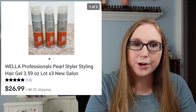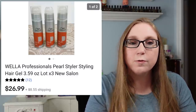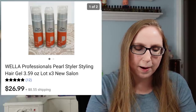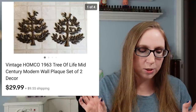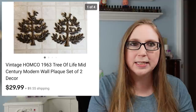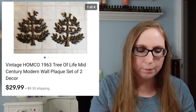So the next item was a lot of three hair care. These were hair gels by a company named Wella. Those sold for $26.99. I think I picked them up at a yard sale, probably at a dollar a piece. Next, I got these at Goodwill, was a set of two vintage Homeco Tree of Life wall hangings. These were really cute. Those sold for $29.99, and I probably paid about $1.99 or $2.99 a piece for them.